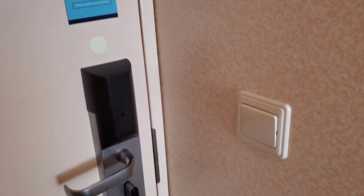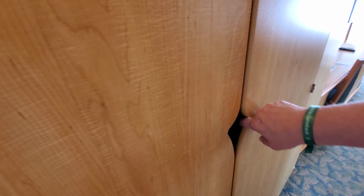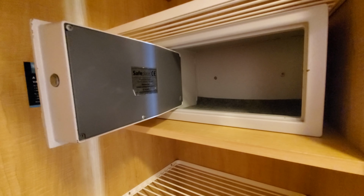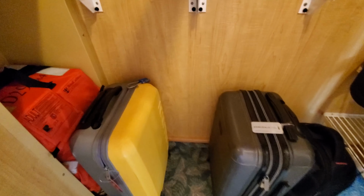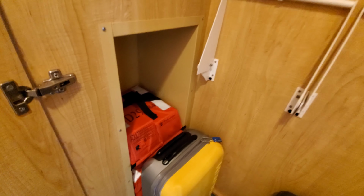As you come in, you've got your light switch on the side, no need for a credit card or anything, just turn that thing on. And then, of course, we have our cabinets with our clothes, our wardrobe, plenty of hangers up there. You've got a safe that you can fit a small tablet in. Plenty of shelving. As you can see, we've got all of our luggage down here. You've also got fold down bars that you can hang other items on as well. And then of course in the corner there you've got your life jackets.